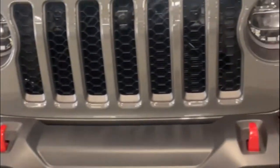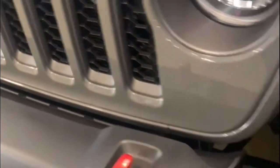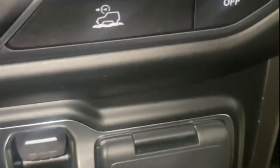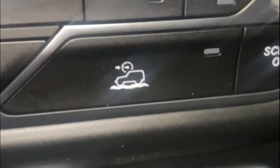We got the Mopar steel bumper back here that I'm gonna throw on. Got skids. Tow package, LED lights. Fox 2.0. Wild Peak mud tires, 33s. Auxiliary. That button right there is crawl control. Rear cargo outlet.